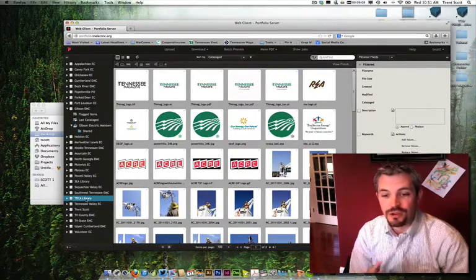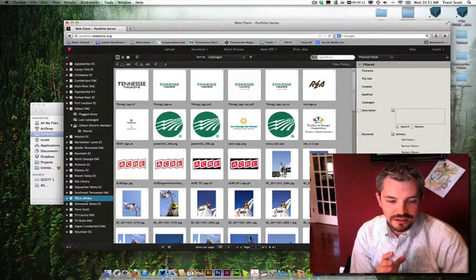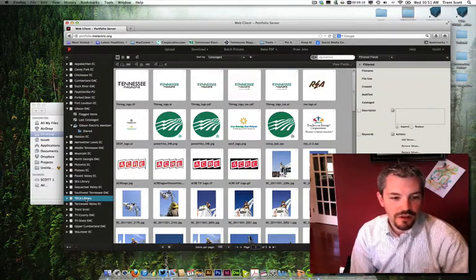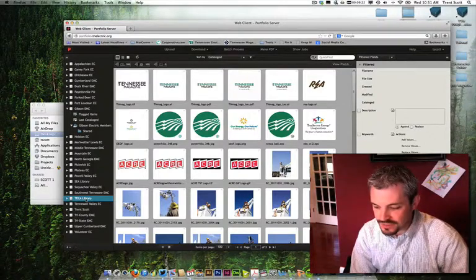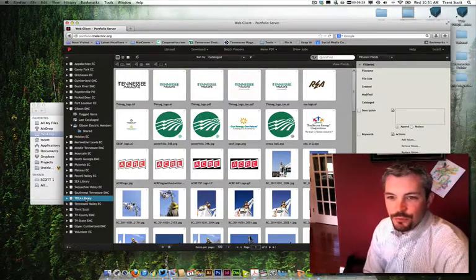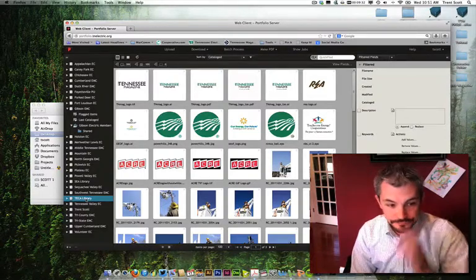And we're working on gathering all of the co-op logos in vector and raster format so that you'll have access to those. So hopefully here in the next week or so we'll have all of that added into this library as well. So that's basically how you get around and how you move around in Portfolio and how we'll be using it. I want to very quickly go over three things that you'll need to know.